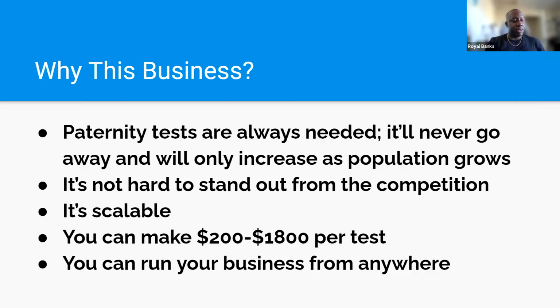It's scalable. You can start off maybe in Northern California or in Texas, but you can grow it and scale it to where you can do paternity tests nationwide. It just depends on your marketing budget, how far you want to go, and your systems. You can gross between $200 and $1,800 per test. Definitely possible. And you can run your business from anywhere.